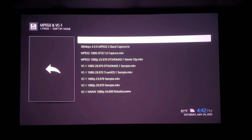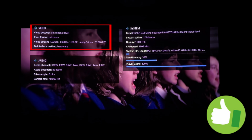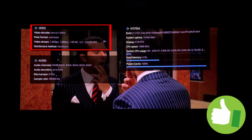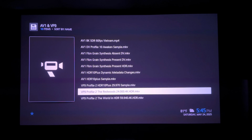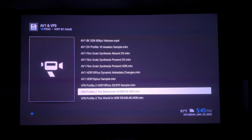So as to not bore you with what we know, with legacy MPEG2 and VC-1 videos, with progressive and interlaced, just like the AM6B Plus, Cube 2 with CE played all those perfectly, with hardware decoding. In terms of modern video codecs, namely AV1 and VP9, like AM6B Plus or any other Amlogic S922X box, VP9 plays okay with hardware decoding, but AV1 does not.